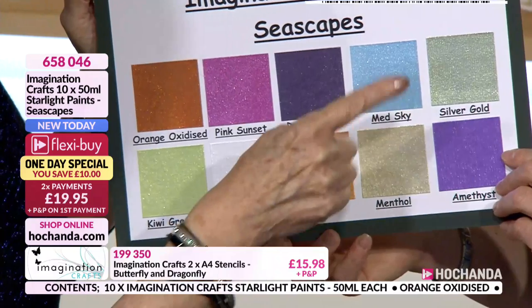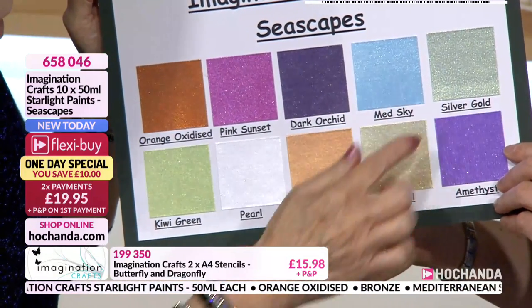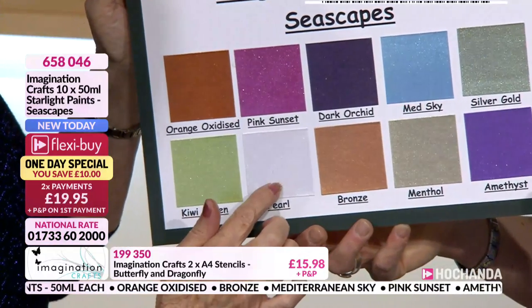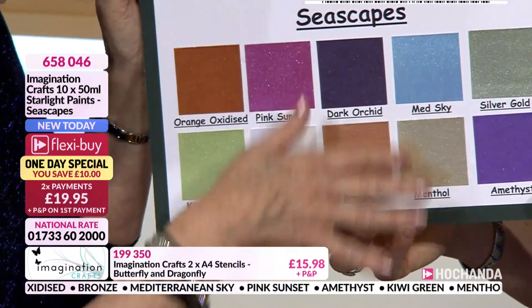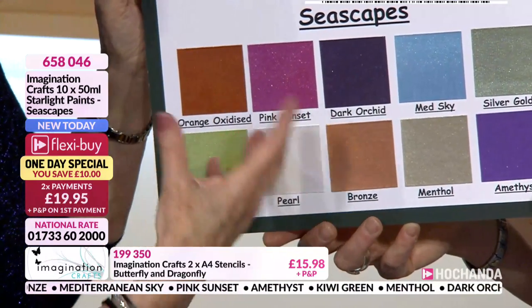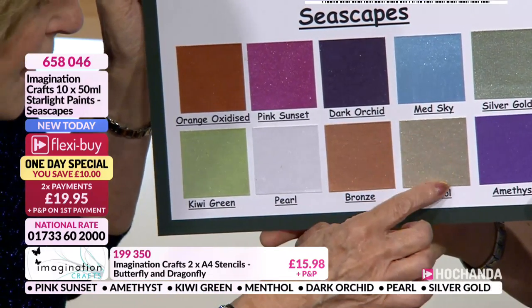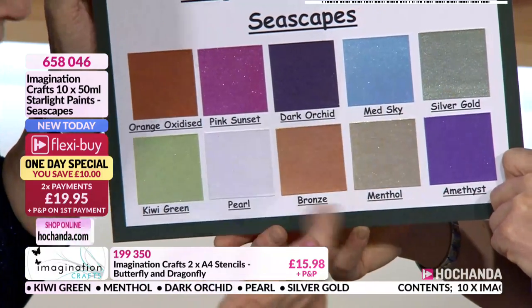Yes. This colour is that beautiful silver gold. Okay. Fabulous. So, as we come down here, kiwi, pearl. Now, pearl's the magic bullet, Janice, because you can mix the pearl with all the other colours and it changes the tones of them. We've also got the bronze. Again, menthol, which is this colour, and amethyst. So all the colours are correct.